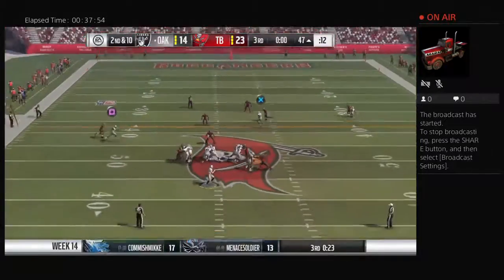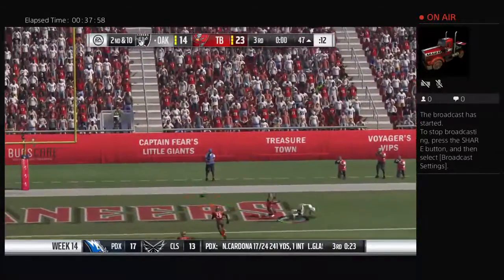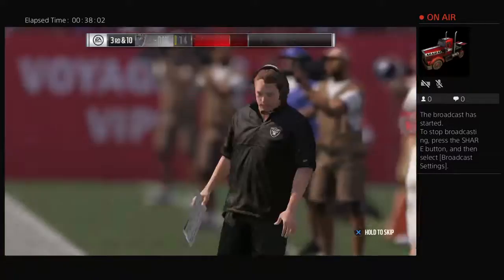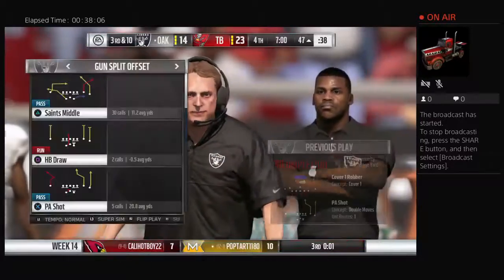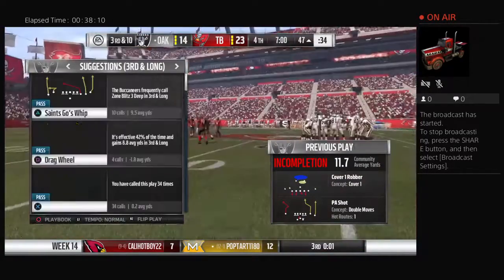Carr again here on 2nd and 10. He's going to sling this deep downfield. It's incomplete. Took a shot, couldn't connect. Back now in Tampa. It's Raider football here, but they're on the short side of the scoreboard right now as we begin the 4th.